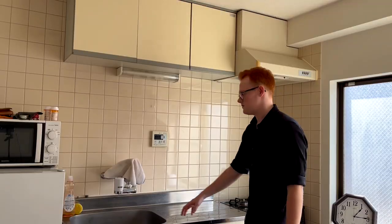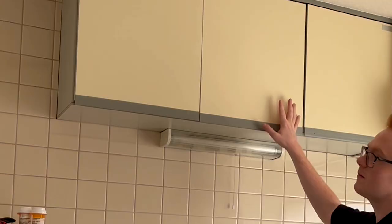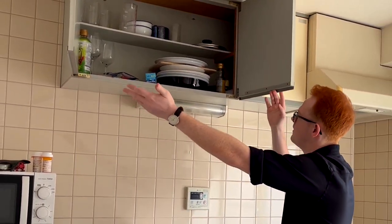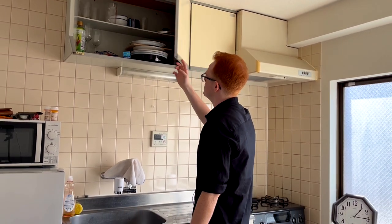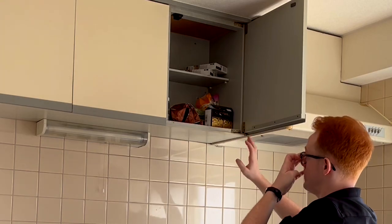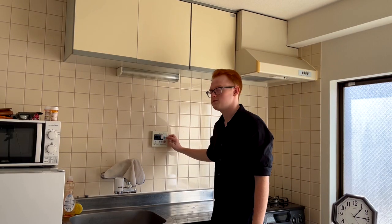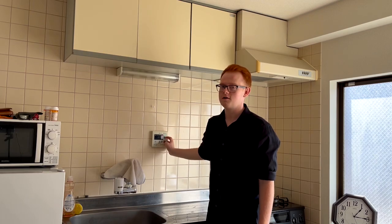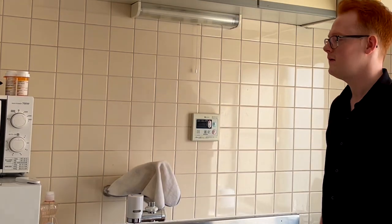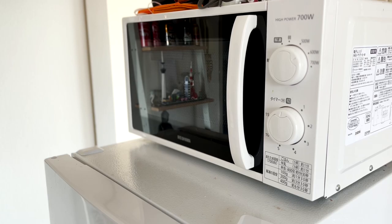And also, I just have a simple kitchen area with cabinets up here where I keep my plates, glasses, and bowls, and also seasoning over here, like seasoning, tea, coffee, hot chocolate, any kind of those things. This is what controls the hot water in the shower, and you can control it from here as well, with set timers. So I just have a simple microwave. It was $60 from Amazon, very cheap.